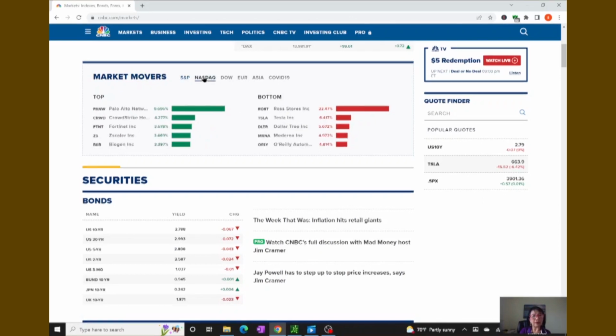Or you could go under the NASDAQ, and now these companies are changed, obviously. So top movers are PANW is the symbol, CRWD. Wow, look at this, PANW. It's like 9.69%. That's big. Top movers there. And this changes every day. Okay, and then here are the companies that are market movers on the bottom, which means it's down. So there we go. Ross Stores, Tesla, Dollar Tree, Moderna, O'Reilly.